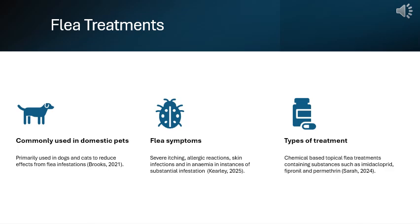According to Sarah 2024, the most commonly used flea treatments are chemical-based, including substances such as imidacloprid, fipronil, and permethrin. While these treatments are effective in controlling flea populations on pets, their widespread use has raised significant concerns regarding their environmental impact, particularly on non-target species.